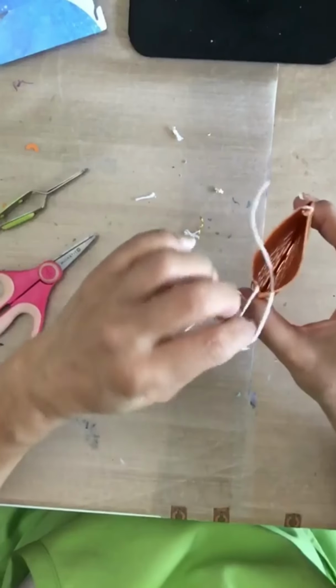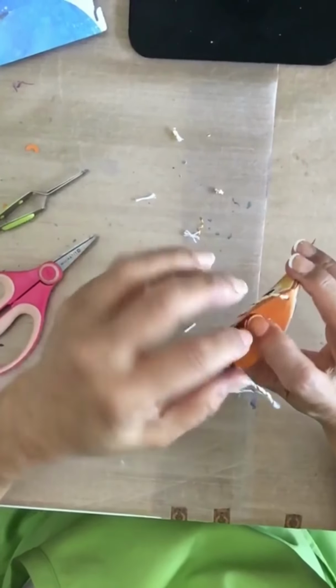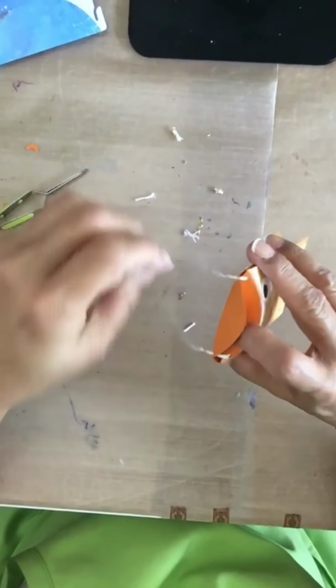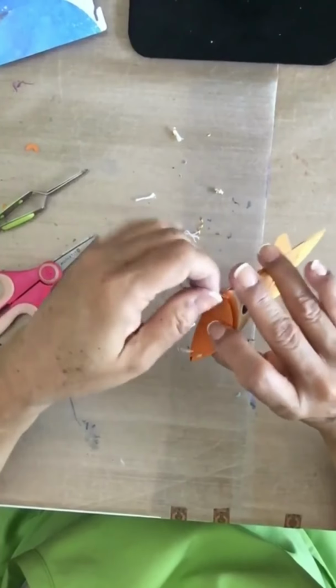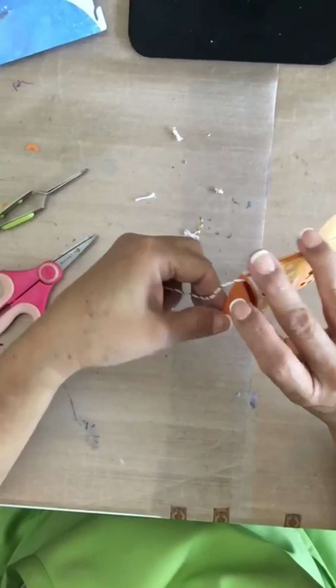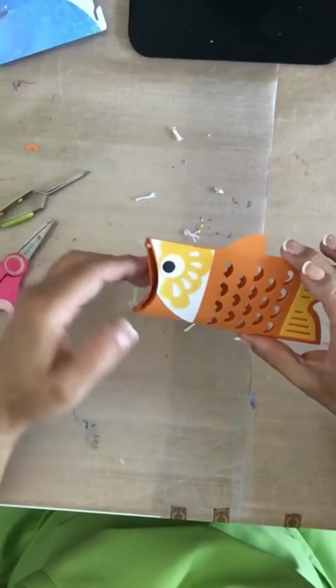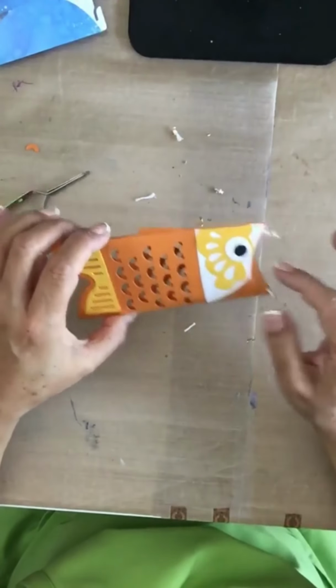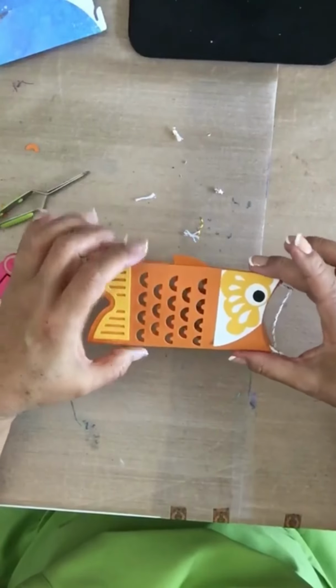So again, you just want to think like from the inside going out and then the outside going in. That's the only trick to tying this off. Again, it could be a children's craft. They can figure that out if you want them to, or you could do the stringing for them. How much fun is that to add something in there?